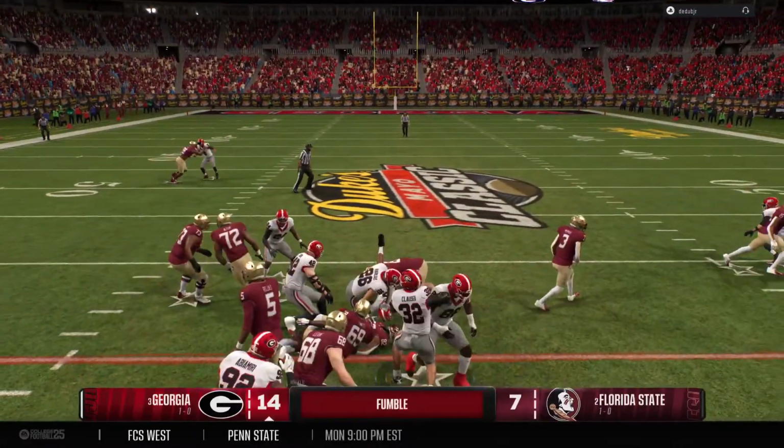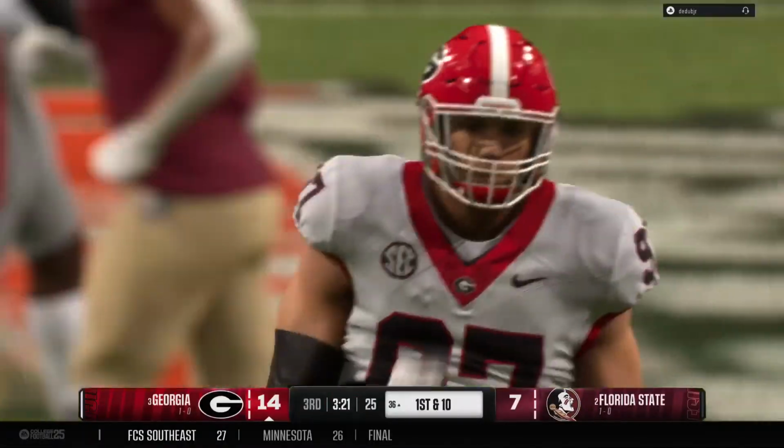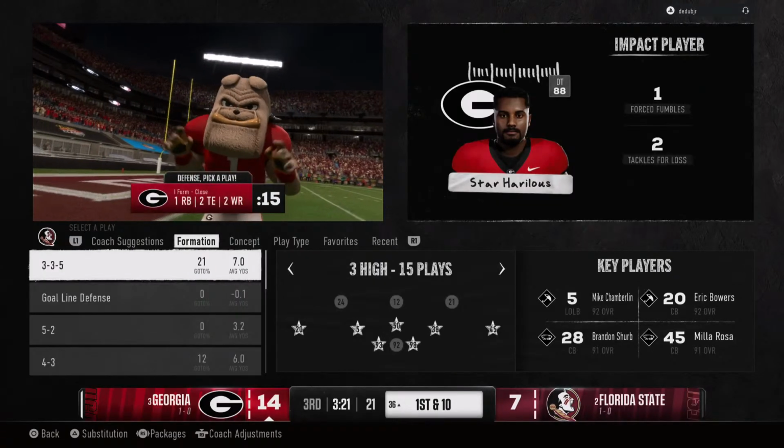It's a fumble. Defense falls on the ball. Crucial takeaway. How about this defense flying in there trying to get their hat on the ball? They do, and they're able to pounce on it for a big turnover.